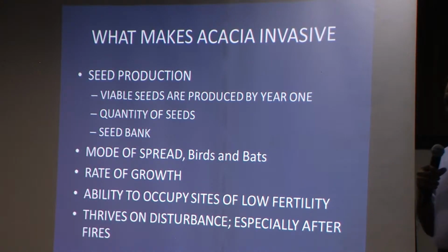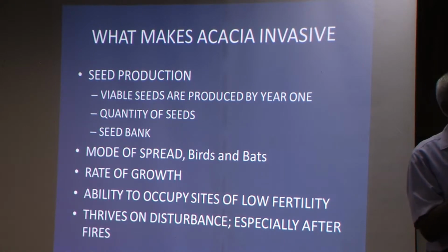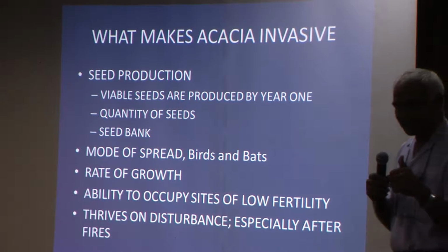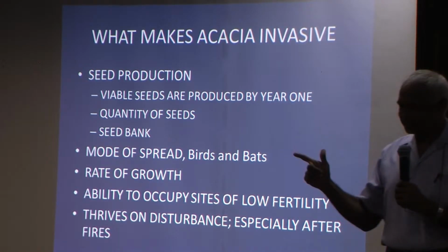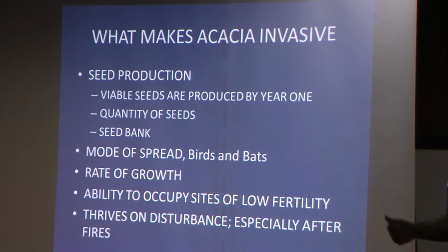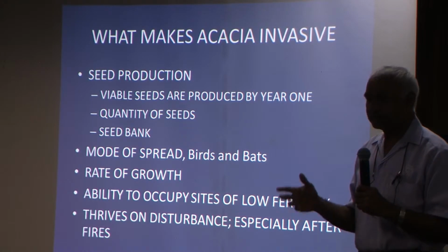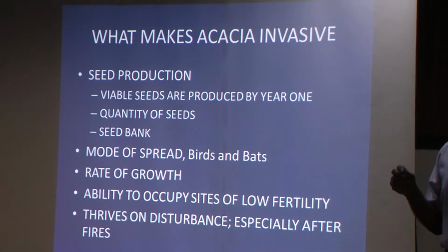All right? This species has become invasive and it starts producing seeds as early as 1 year. And it don't stop until it dies. Good? Trini-type people. Viable seeds, quantity of seeds, good seed bank. All right? Mode of spread, birds and bats. All right? Fast rates of growth.